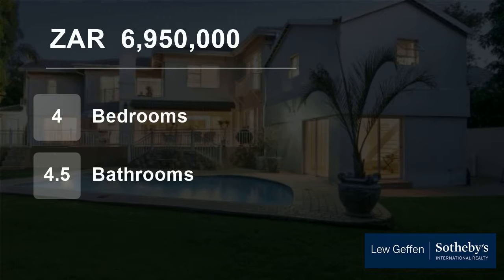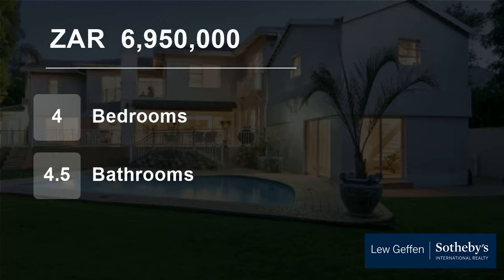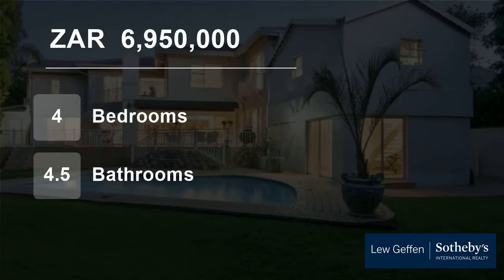The security within and surrounding Fourways Gardens is excellent, giving you the opportunity to let your children roam freely, cycle the streets, meet up with friends and play.